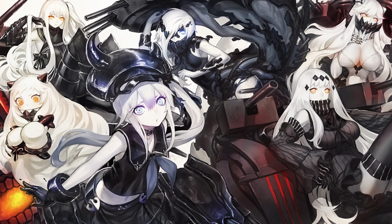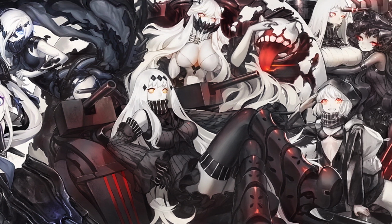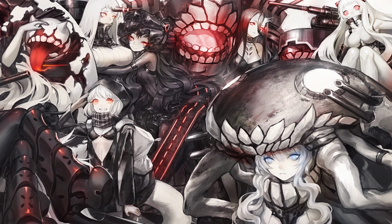Although I'm pretty sure that Azur Lane was inspired by Kantai Collection. I just personally jumped on the Azur Lane bandwagon, but the Abyssal Fleet is beautiful. I am a huge fan of almost all of their designs. They look so awesome. It's like a perfect mix of monster girl with robot girl that I really love, like a beautiful fusion. So let's talk about that base.